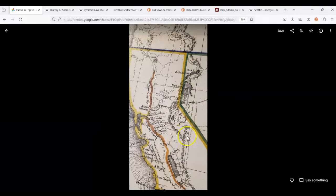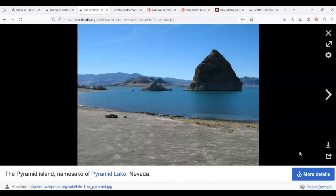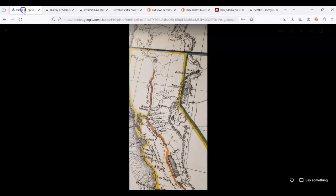Here is a map of California. And what caught my eye right away on this one was where it says pyramid here. So I decided to look up what that is. Now, there is a pyramid dam, but that is farther south in California. And I believe the pyramid that this is referring to is the one in Nevada, which is Pyramid Lake. And Francine also sent me some pictures of Pyramid Lake, so I will share that in a future video. That is also another interesting place.